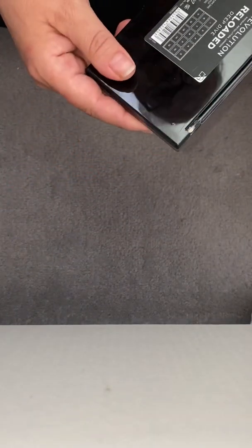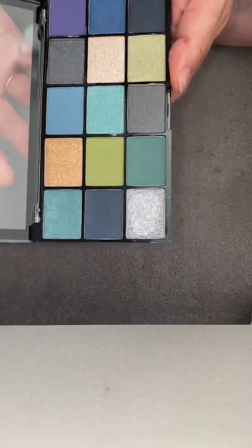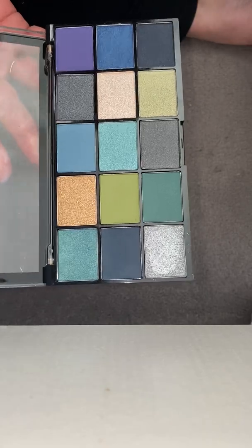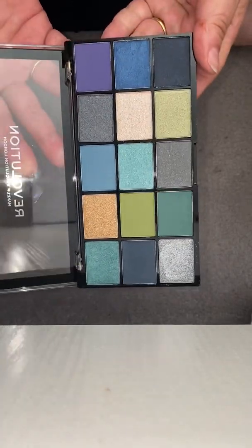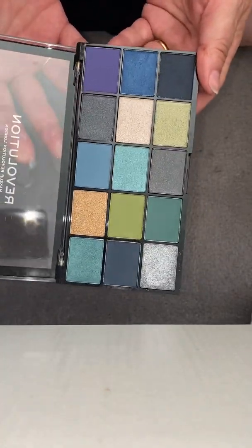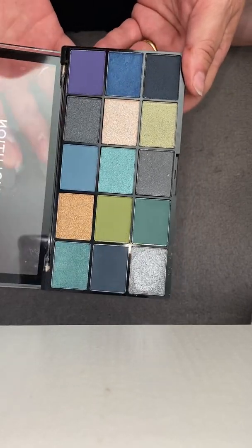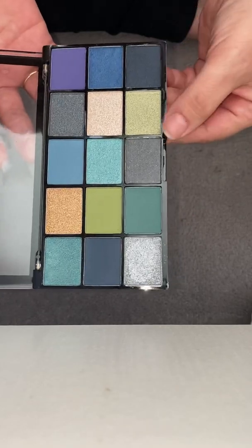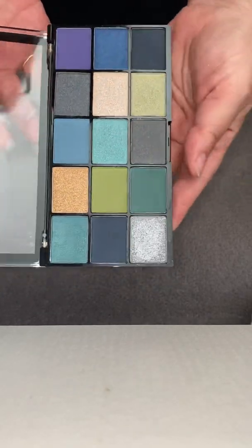This one is Deep Dive. This is a blue one. This came out when Blue Blood came out with Jeffree Star Cosmetics, so obviously blue was the thing then. And I've never touched this. I'm not into blues as such, but it is nice. It's got some lovely shades in. That's a nice colour. That's really nice. That just looks like insane pigment.